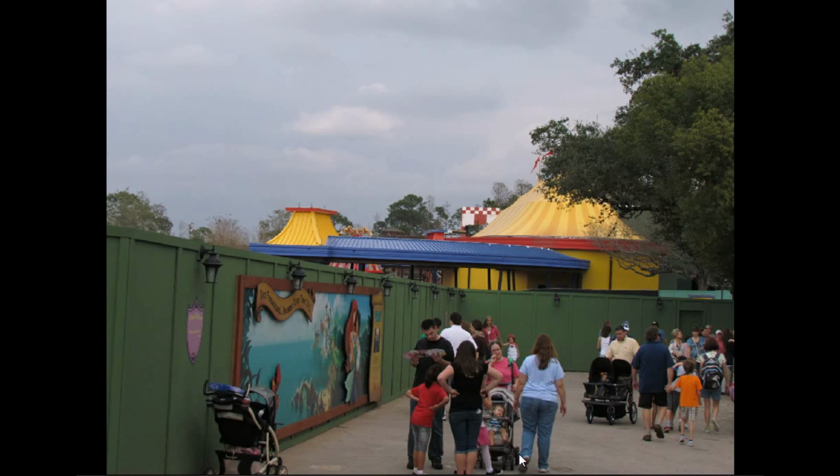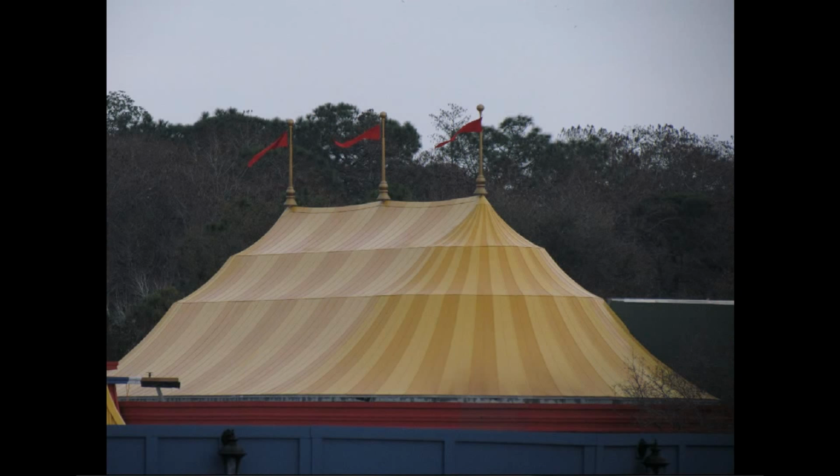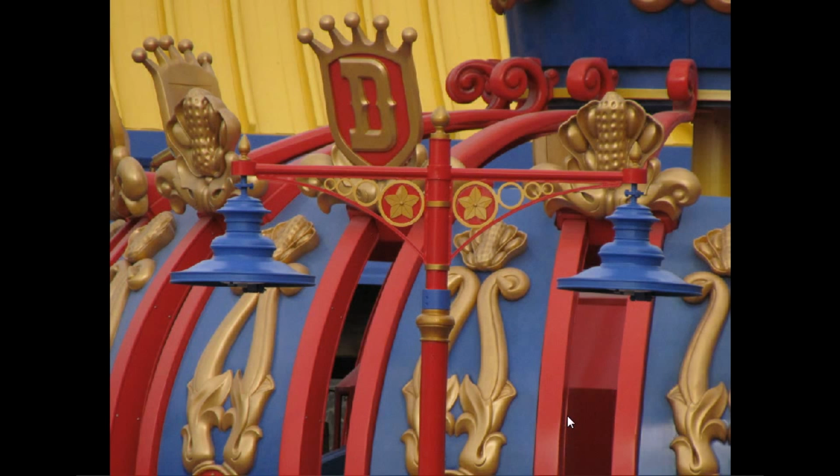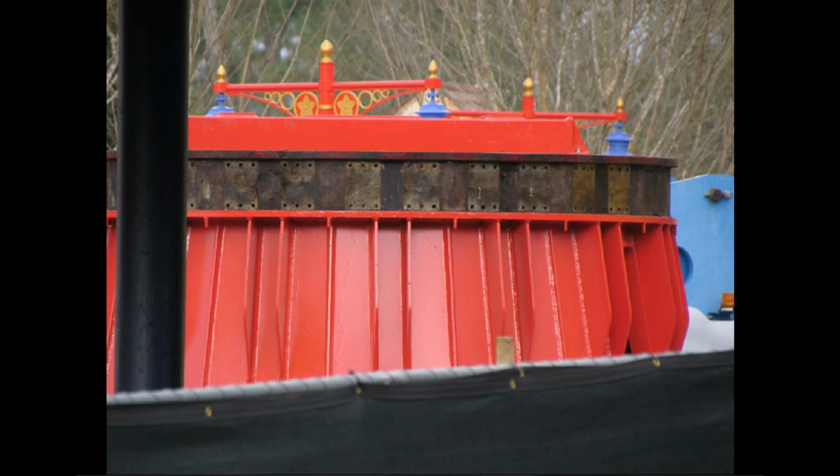Now, this is the walkway next to the Mad Tea Party, and this is a new pavement, actually. We've talked about that previously. The Dumbo building has gotten more of a covering now, and they were pressure washing it. The Dumbo ride itself, this is a look at the mechanism from over the fence, and this is the newer one. The older one is not that elaborate or ornate yet.